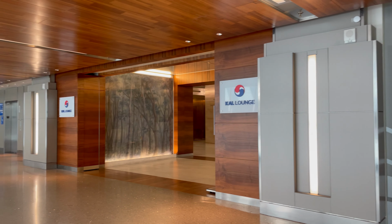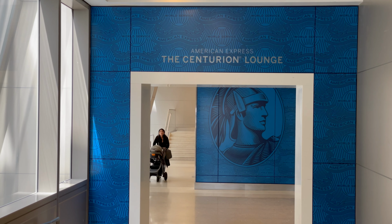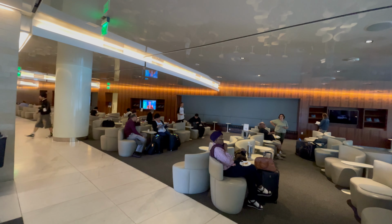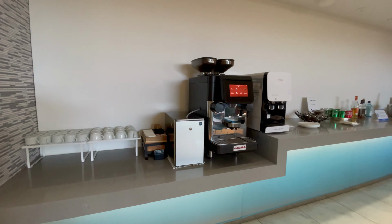China Airlines uses the Korean Air Lounge, which is a common lounge for SkyTeam Airlines. Do note, for Amex Platinum cardholders, the Centurion Lounge is right here in the same terminal. The Korean Air Lounge was uncrowded, spacious, and had plenty of places to sit. Unfortunately, the food selection was very disappointing. Instant noodles were, I suppose, not unexpected.